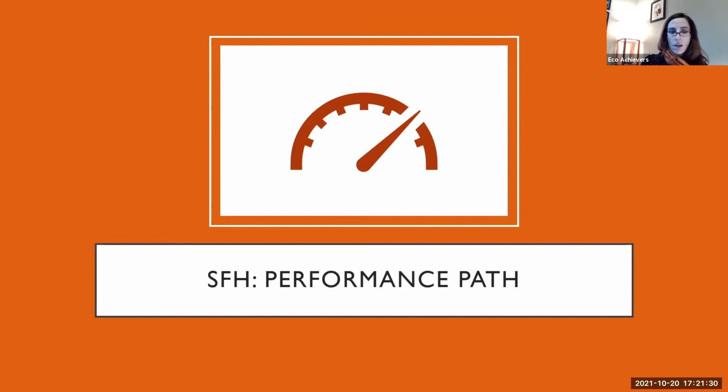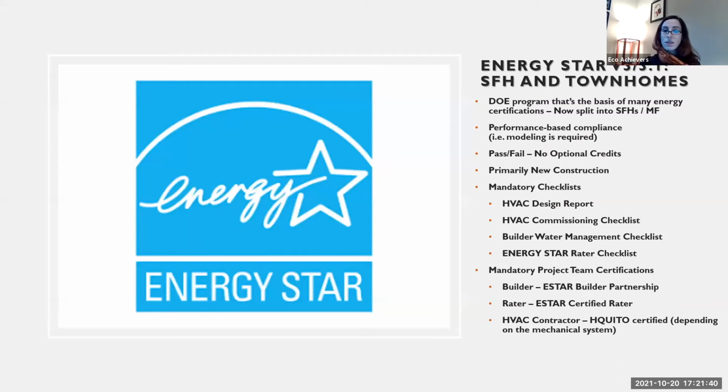So the performance path is going to use the same multi-certification that the single family does, which is Energy Star, like we talked about earlier. For the single family projects, the program is slightly different. It's got a more simplified checklist base. You have energy modeling, it's pass fail. There are a variety of checklists. You have to have certifications for the energy rater. The builder or developer has to sign into an Energy Star partnership, and then dependent on what mechanical system, the HVAC contractor will need an HQIIT certification.